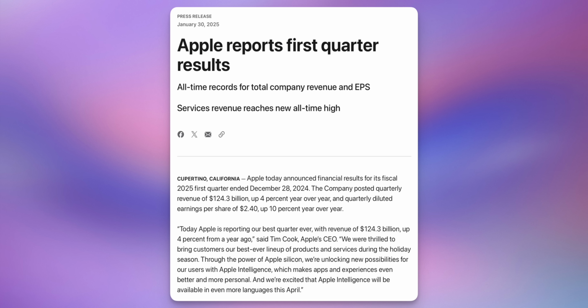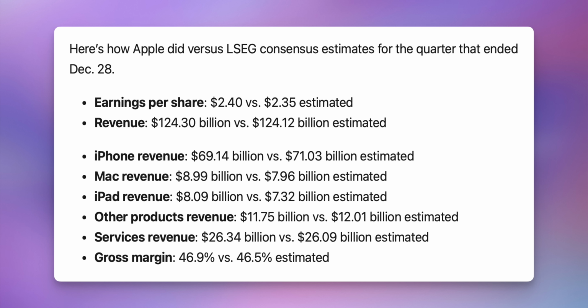Now, also late this week, we did see Apple announce their Q1 2025 earnings report. They showed record numbers for revenue. Their total revenue was $124.3 billion. iPhone revenue was $69 billion. Mac revenue was almost $9 billion. iPad revenue, $8 billion. Wearables, home and accessories, $11.75 billion. And services, a whopping $26.34 billion, which is insane. And then of course we can see their gross margin is 46.9%, which is a little bit higher than estimates. So overall, a pretty solid quarter for Apple. Nothing groundbreaking, but pretty solid.